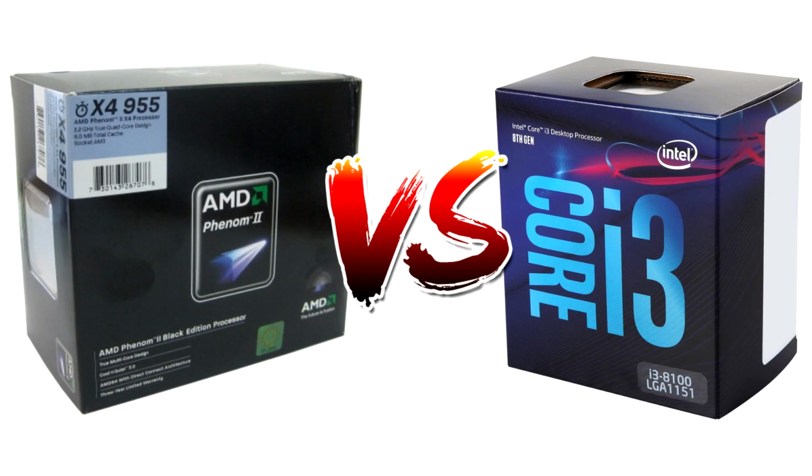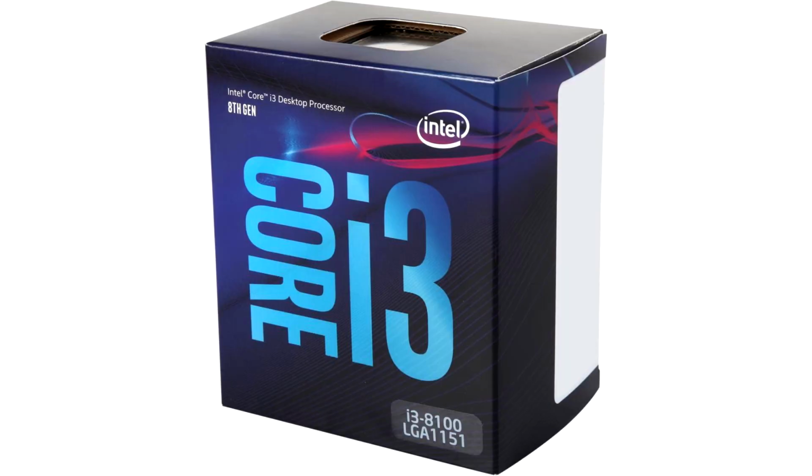To sum up: the cheap and relatively new entry-level processor Intel Core i3-8100 was faster than the flagship, but old processor AMD Phenom II X4 955 Black Edition. The old man could not approach the novice in any of the tests. And in the CPU AES test, the new processor was 18 times faster.